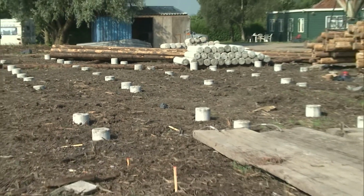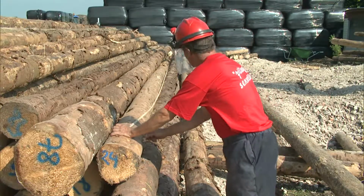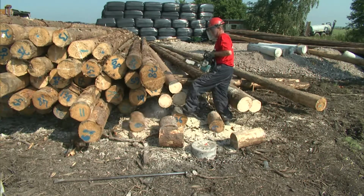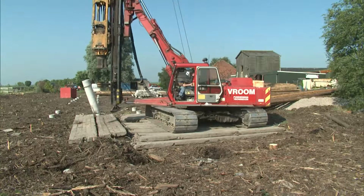With small spans, it's possible to achieve a shed floor area with a limited depth and a limited amount of reinforcement. Wooden piles are sawn to length on site. When pile driving, their geotechnical load capacity is monitored by calendaring.